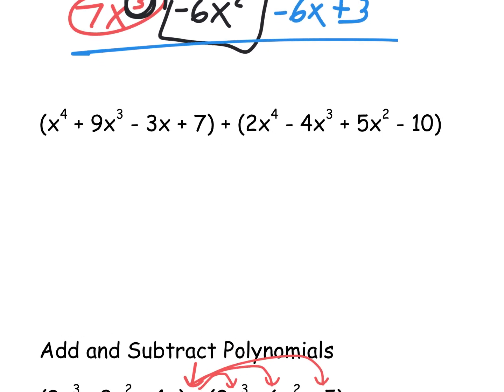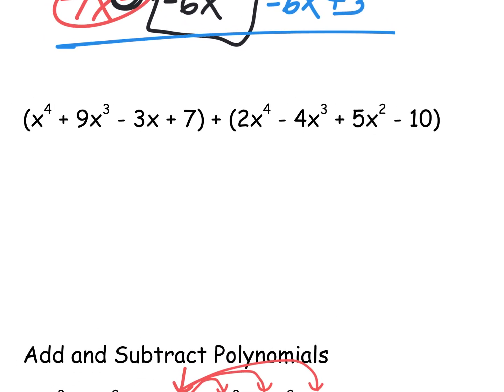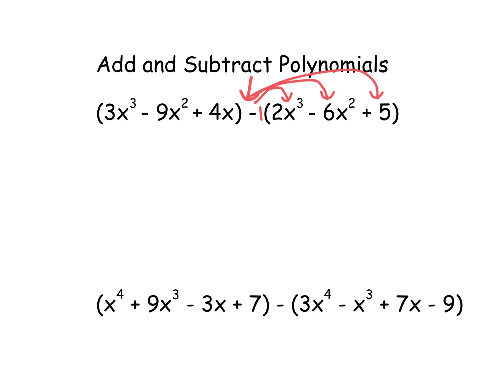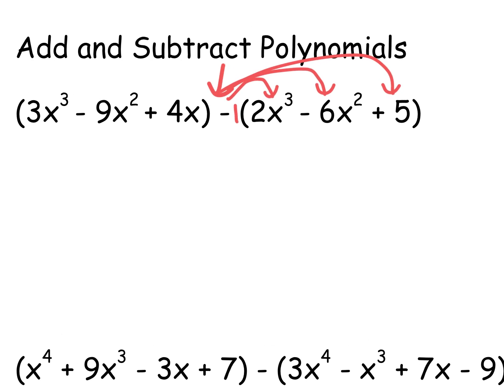Do you get this would be pretty easy? You just drop the parentheses right away because you're adding. And then you just put these with these, and that'd be easy, I think. So let's not do it. It's just going to waste time. This is where kids mess up because they forget to change one of the signs.